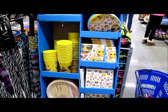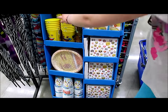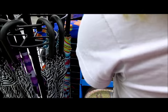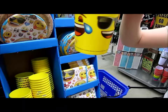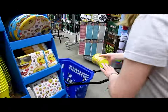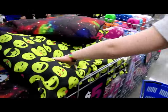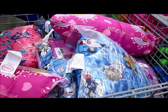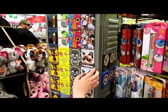Right? Wow. That's fun. Can we get a cup? Sure. Get an emoji cup. Get the one with all the different emojis on it in the back. Yeah. That's cuter. Hold that up. That's really cute. Emoji cup. And there's also this one. Emoji cups. They're fun. Emoji pillow. Emoji everything. Okay. Look at all these little magnets.